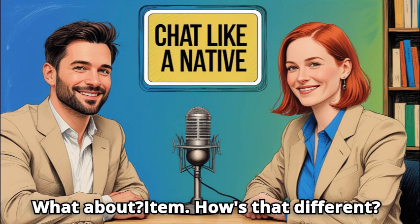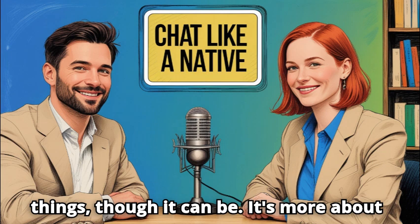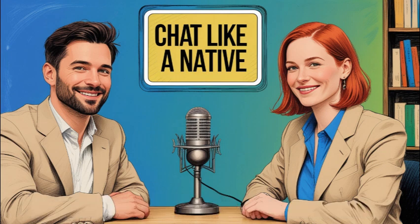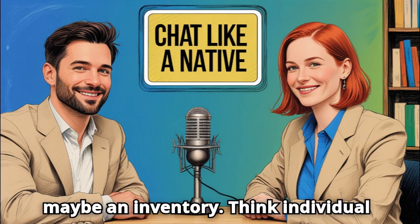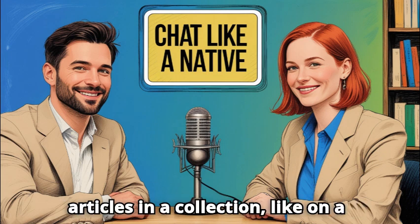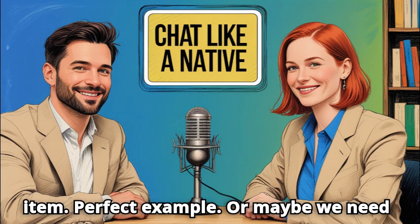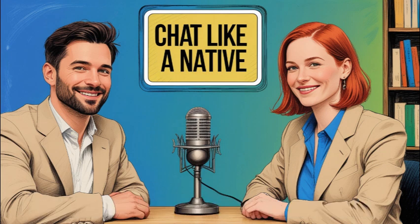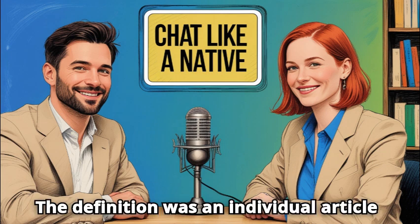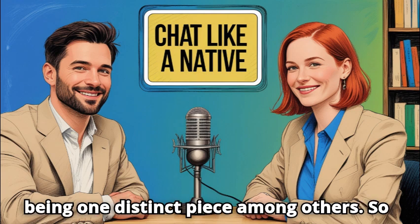What about item? How's that different? Yeah. Item isn't strictly about physical things, though it can be. It's more about elements within a list or a menu or maybe an inventory. Think individual articles in a collection. Like on a shopping list, I need to add one more item. Perfect example. Or maybe we need to discuss the next item on the agenda. The definition was an individual article in a collection. It gives that sense of being one distinct piece among others.